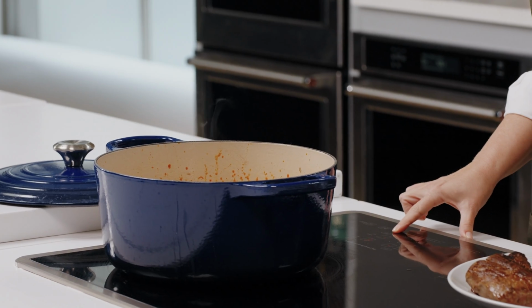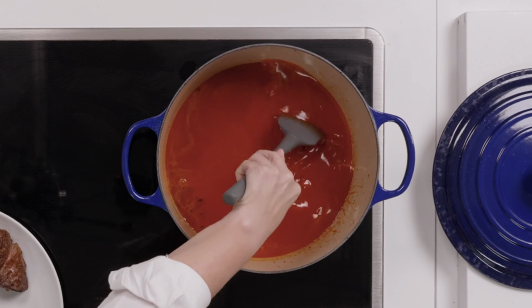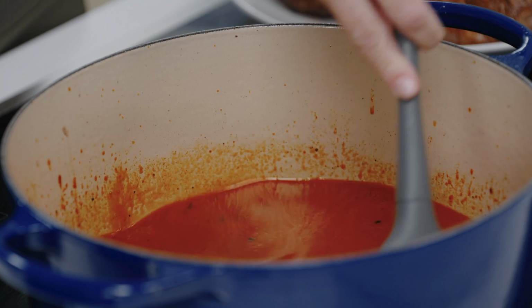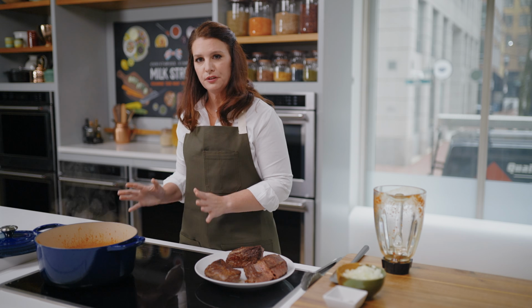And then I'm gonna turn this up. So we're gonna let this simmer. I'm gonna scrape up the bottom here so we make sure we get everything off the bottom of the pot, because that's where all of the flavor lies. All right, that chili puree is simmering.